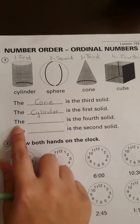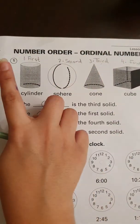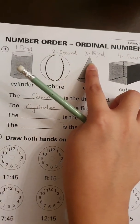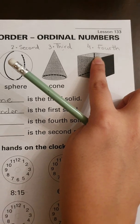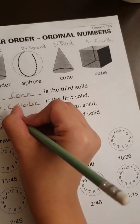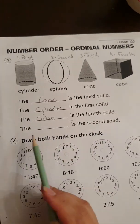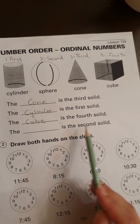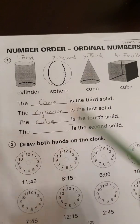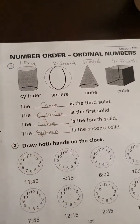Let's move on. The blank is the fourth solid. Let's go through the ordinal numbers again. First, second, third, and fourth. So which one is fourth? A cube. So let's write the cube is the fourth solid. And the last blank, the blank is the second solid. First, second. Sphere is the second solid.